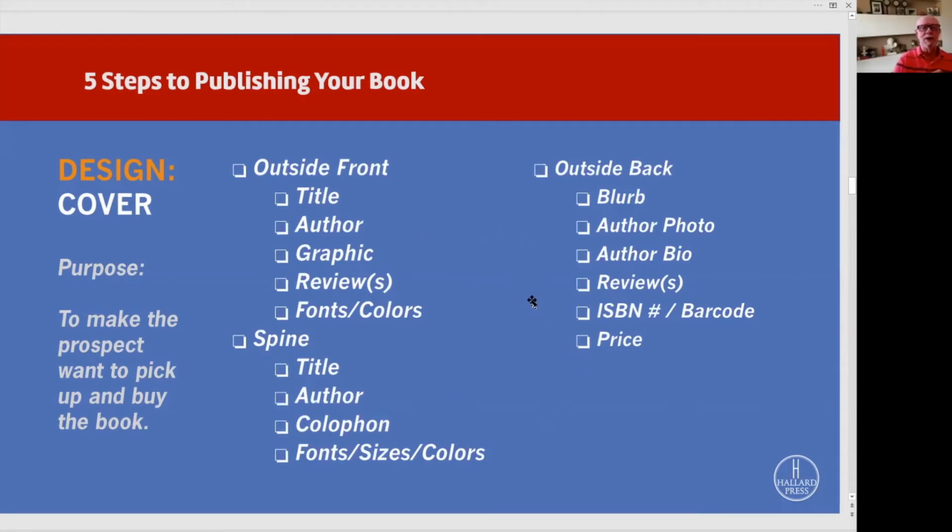And the outside back, the blurb on the outside back, the only purpose is to get somebody to open the book up and read it. Maybe it has the author photo and a review and the ISBN and the price. Pricing is all important. We use algorithms or formulas to determine pricing based on how much the author wants to make.